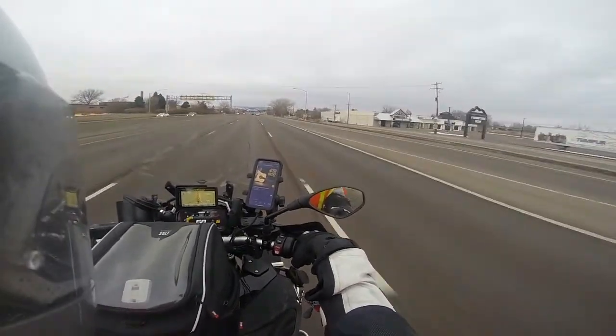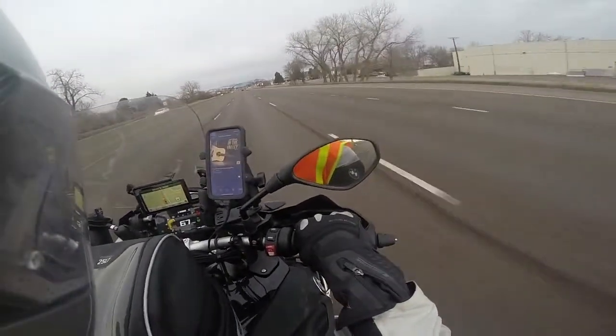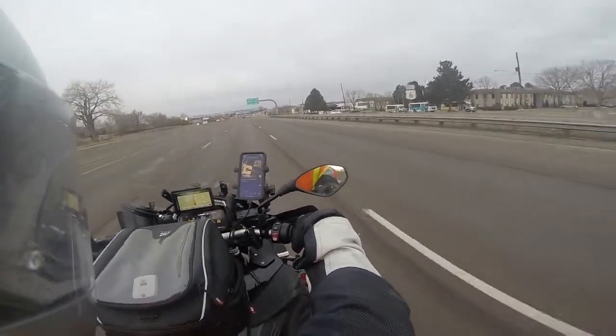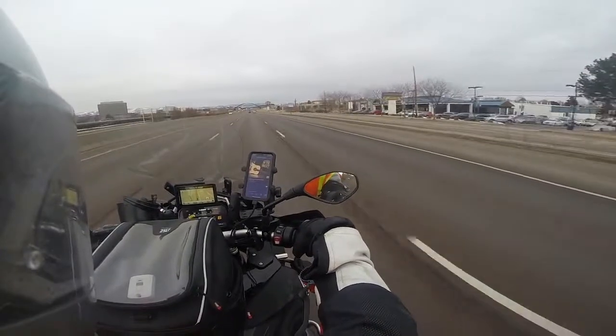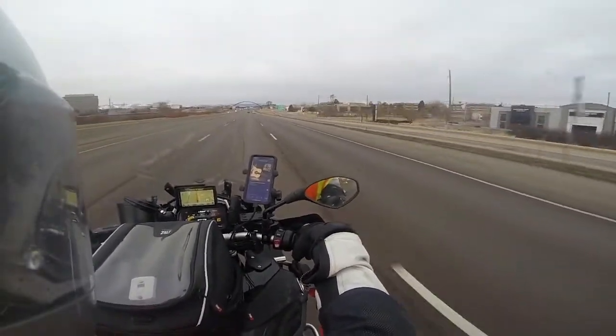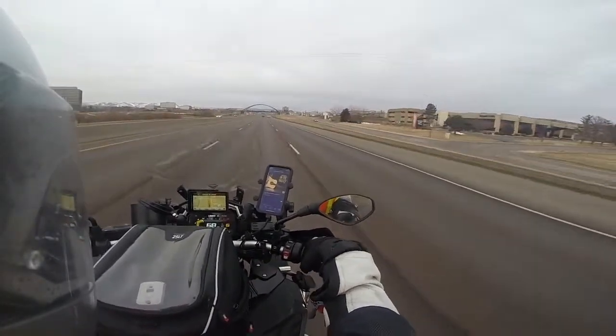Now back to navigation. The BMW has an app that will track your daily mileage, so when you start the bike up and your phone is on and you're connected to the bike, it's automatically registering to the phone your trip for the day, which is kind of cool.